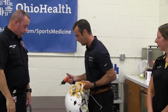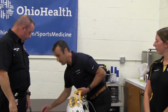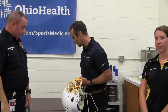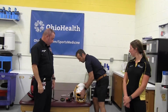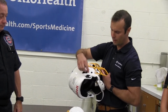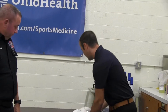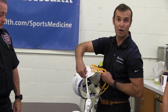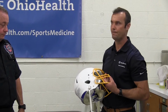So we have an electric screwdriver that we can remove those with, and then we just have a backup regular screwdriver in case something happens with the electric. So those are the tools for the face mask removal. For this helmet, the chin strap inserts into the helmet, so we would just cut the chin strap on this one. And with the speed helmet, these ones are just popped on, so you can just clip them off, or to be more time efficient, we would probably just cut that as well.